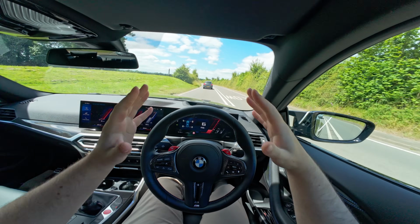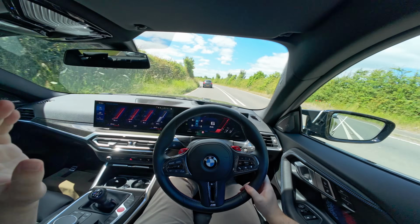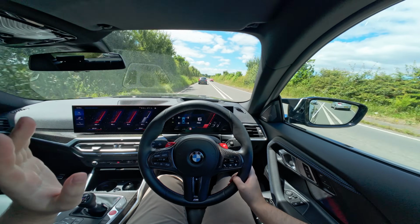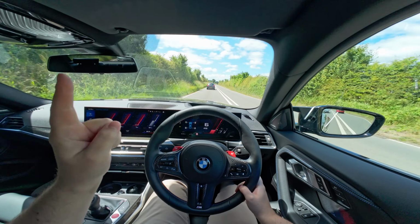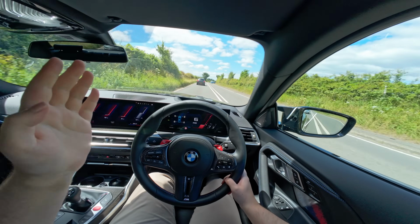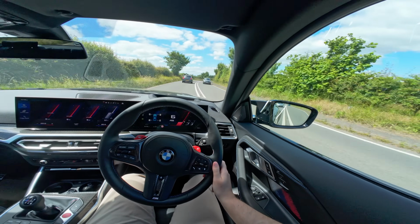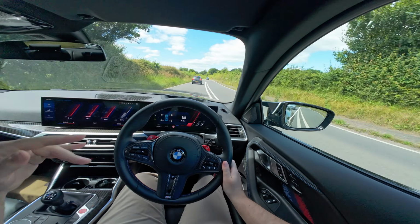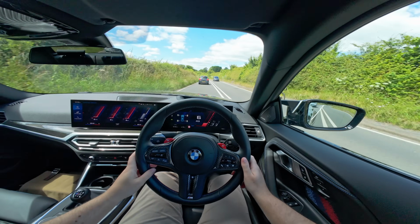All of these things coalesce together to help you with your decision making on whether you should or shouldn't overtake. Because that's the first thing you've got to think about when it comes to overtakes. Is this even a viable overtake? Okay, enough preaching. Let's get into some actual examples of overtaking and how I'm thinking about these situations.